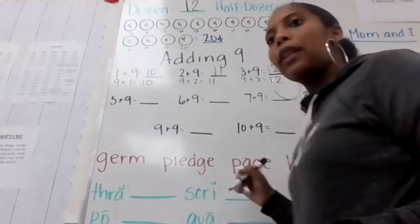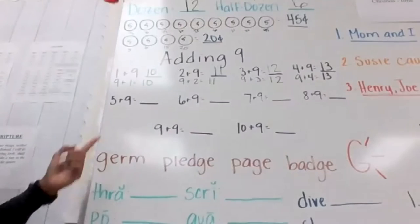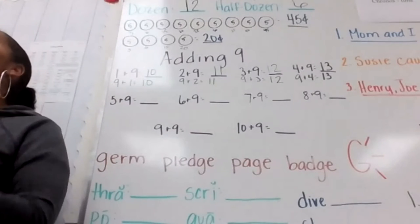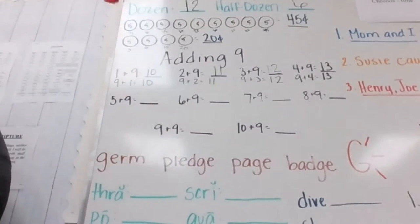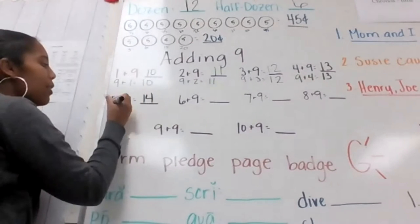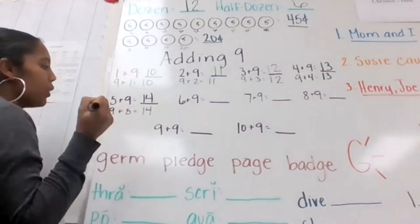Good. We're not filling it in yet. I'm just doing them on the board first. Next, I have 5 plus 9. If 5 plus 10 is 15, what would be 5 plus 9? That would be one less: 14. Twin fact is 9 plus 5 equals 14.